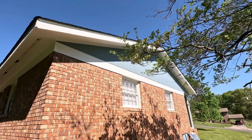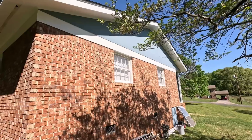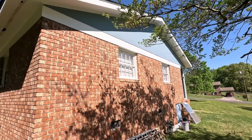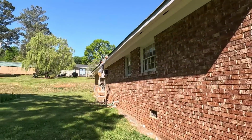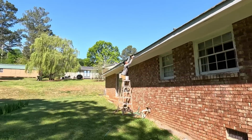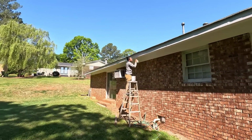And this end here of the house looks like it's finished except for the windows. So they've come along good on it. Then on the back side of the house, he's probably putting the final coat of paint on the back side of the house right now.